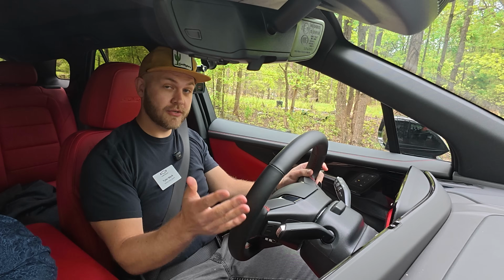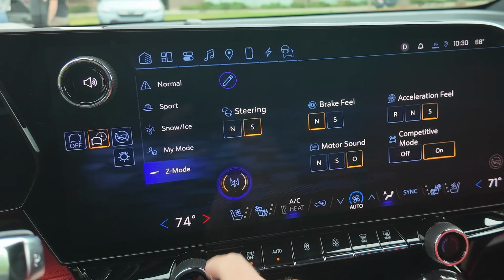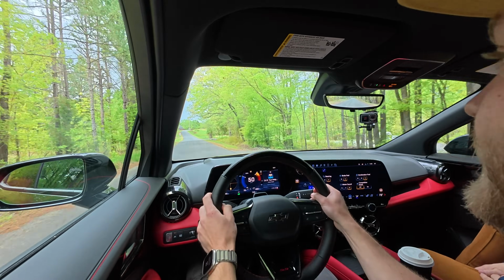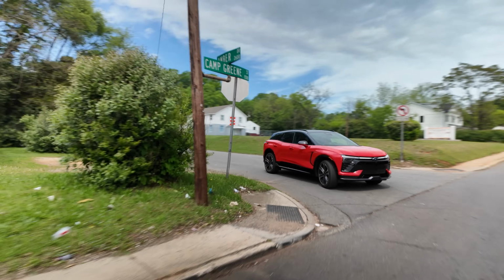Chevy claims a 0 to 60 time of 3.4 seconds with wide open watts or WOW mode enabled. Let's turn that on and see what that feels like. 3, 2, 1. And 60. That's not bad. For a midsize SUV, it gets moving for sure.